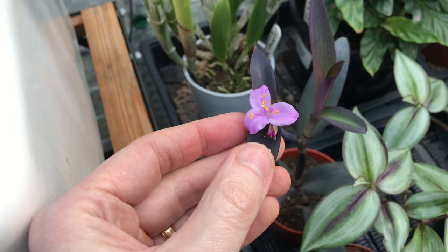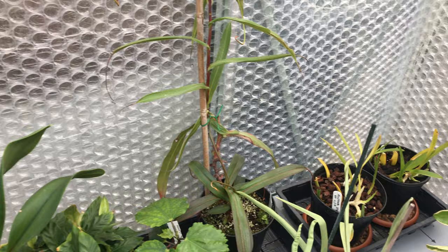And here's another one. This one is Purpurea, Tradescantia Purpurea. They're really little, but they're quite nice. And if you're not expecting them, they're quite a nice addition. So yeah, I was talking about, just as the fan starts.